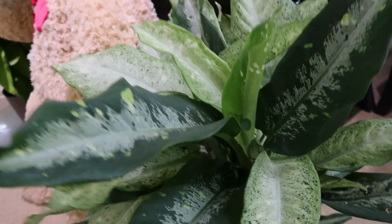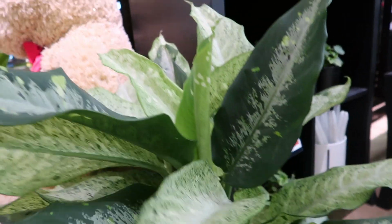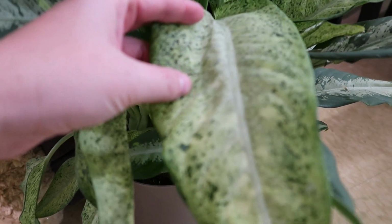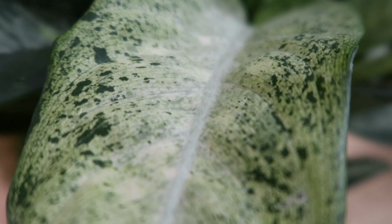Look at this Dieffenbachia here. Whoa, I have never, I mean, there has to be two different types in here by accident. Look, we first have these leaves here with this type of variegation. Come on, focus on the leaf, not the floor. Look at that. That looks so cool. I like how the dark green spots are like flecked on there.